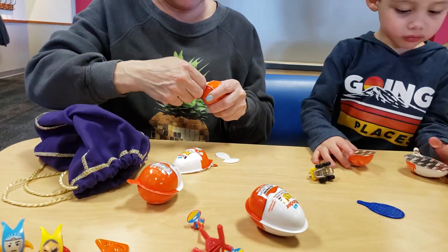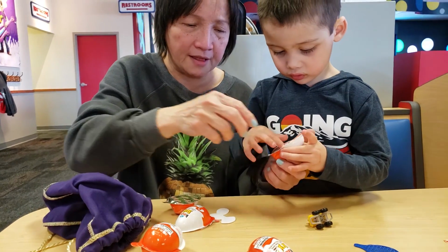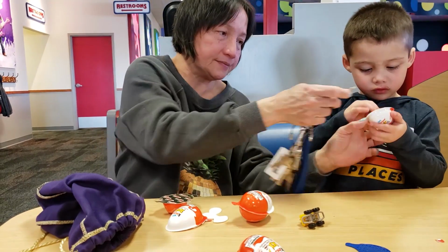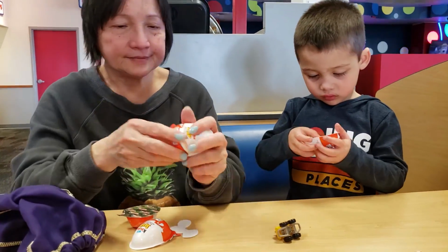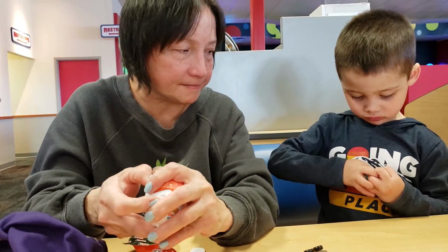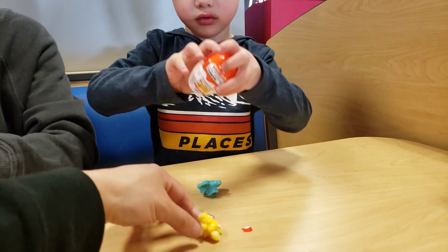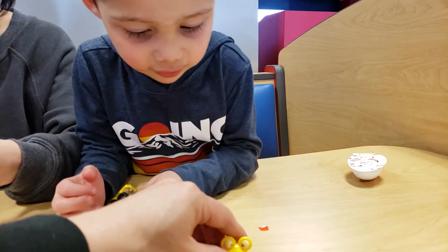And what else do we have? Want to poke it? All right, let's see. No, use this one. You can use the key to poke a hole. All right, there you go. You can open it, and grandma's gonna open up this one too. Oh, what do you have? There's the cutest. Look at that. Oh, it's a paintbrush.